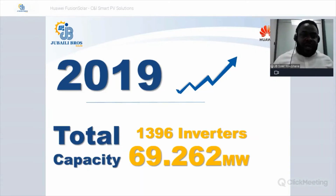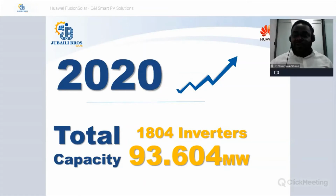So for Jubilee Bros Solar in 2019, we had a total inverter shipment of close to 70 megawatts. And in 2020, we increased to close to 94 megawatts. So you can see that our business portfolio has been increasing globally, and that is because of the enormous work that the team puts into these inverter sales. Hopefully, in 2021 we would beat the 100 megawatt mark surely, and we would keep offering you the best customer service as you would need them globally.